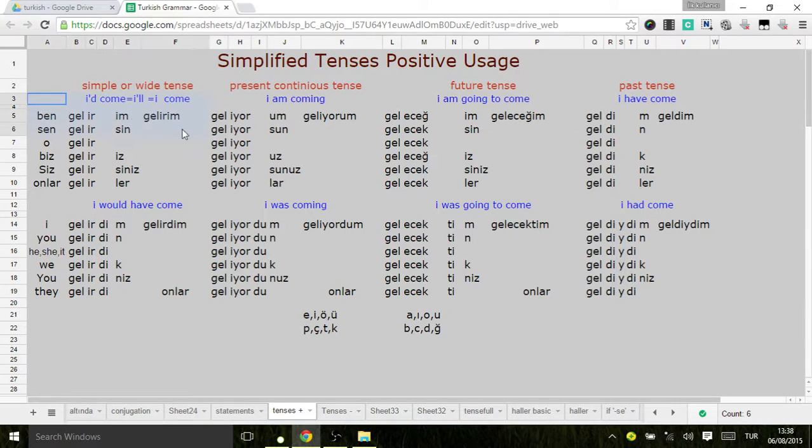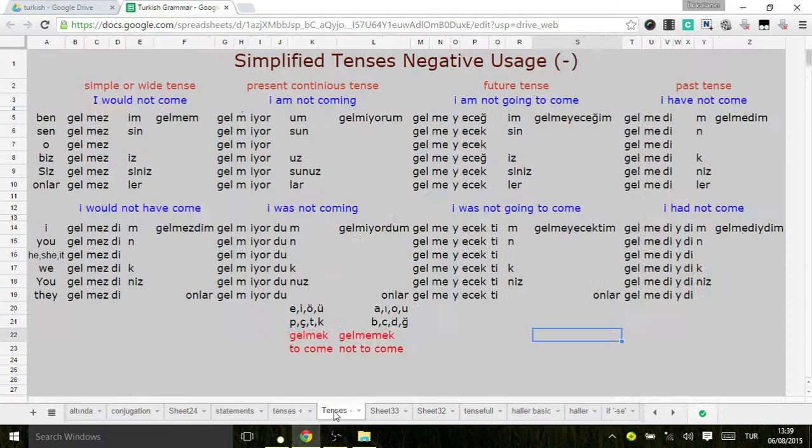what were we doing after doing this? 4 different tenses: simple, present continuous, future, past. We apply this past tense suffix to all of them here. And now we have 8 tenses. 8 tenses. Nothing changed. The rules are there. Now we're gonna change our page. The negative usage. This one was positive. Now the negative usage.